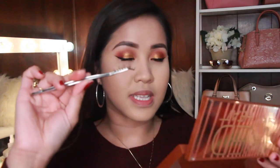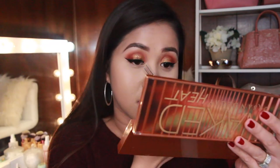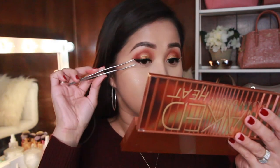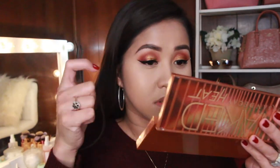Okay, so that glue already dried up, so I'm just gonna go ahead and pop these lashes on. My gosh, these lashes are bomb, you guys.